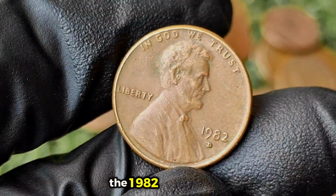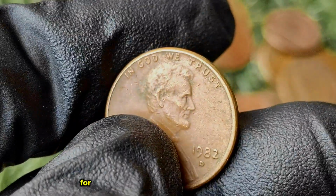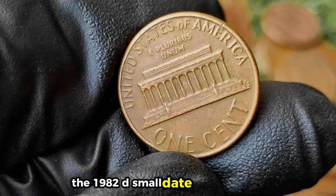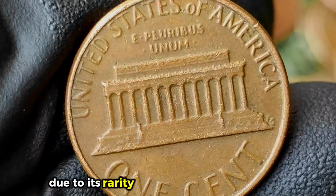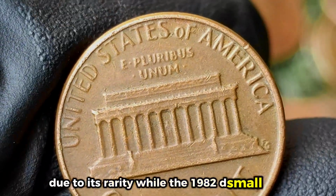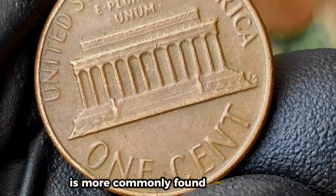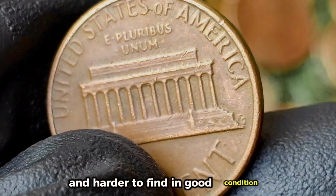The 1982 D small date is considered one of the most challenging and desirable varieties for collectors of modern U.S. coins. The 1982 D small date Lincoln cent is one of the most sought-after varieties for collectors due to its rarity. While the 1982 small date struck in San Francisco for proof sets is more commonly found, the 1982 D small date is much scarcer and harder to find in good condition.